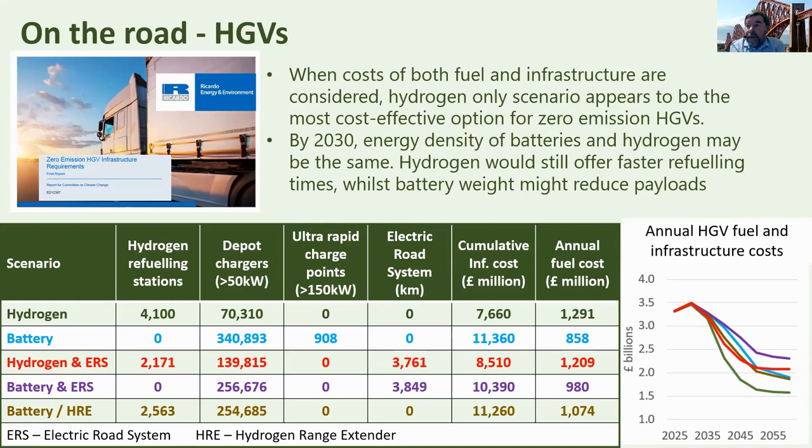There are other issues around batteries as well. Batteries for HGVs are very heavy, so that obviously affects things like payload. But these are just indications of possibilities. One thing that is important is that once a solution for HGVs is arrived at, it needs to be an international solution, because obviously there's a lot of cross-border traffic and the infrastructure that supports it needs to be the same. So it's quite an interesting consideration of the future, but it does stress the importance of infrastructure.